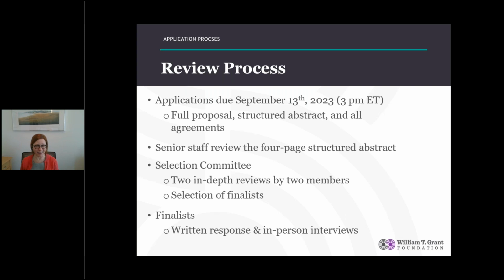So as I've reviewed today, the application has multiple components that require input and collaboration from the university partner and community partners, and with multiple levels within the university and perhaps within the community partner. This takes time, so I can't say it enough. Please make sure you're giving your partnership enough time to truly collaborate. You're giving yourself enough time to engage with university leadership so that they can understand the work of the grant and write a really strong letter of support for your application.